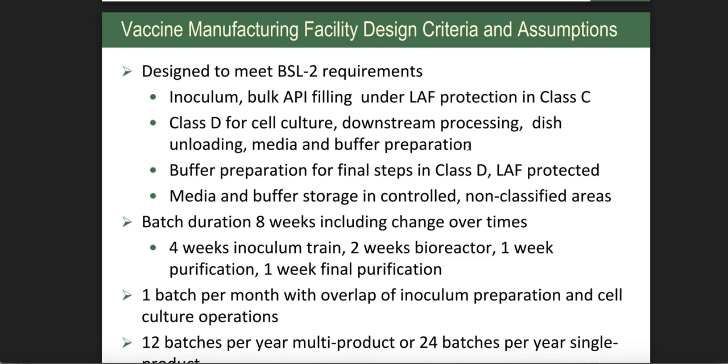Designed to meet BSL2 requirements. What?